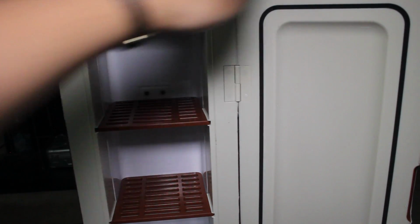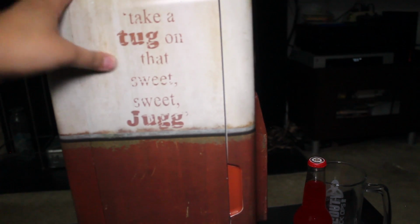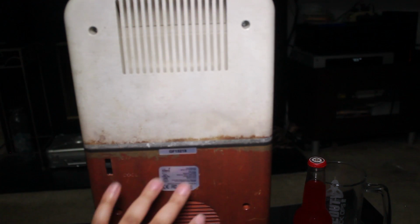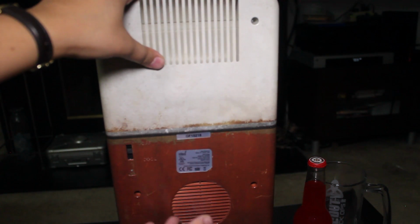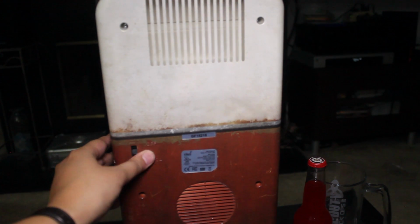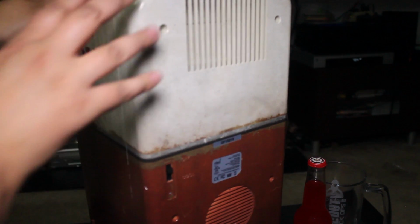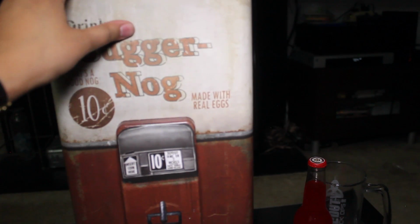Now before we forget, let me see what's on the back of this sucker here. Take a tug on that sweet, sweet jug. And looks like we have an exhaust thing in the back. We've got our various warnings and regulations here. What looks to be maybe another fan or a speaker. I think it's probably an exhaust fan. We've got the outlet down there for the power, and the general power for this main unit, which is either off or cool. Ice cold.